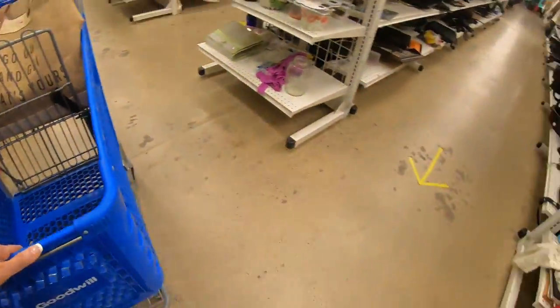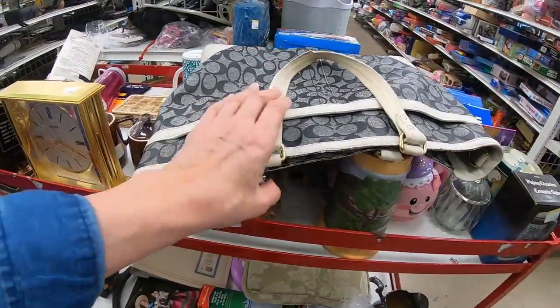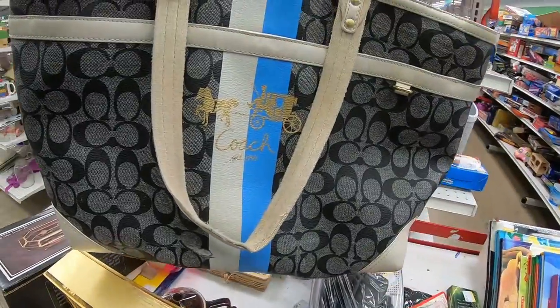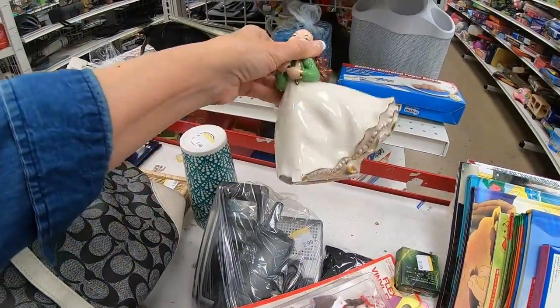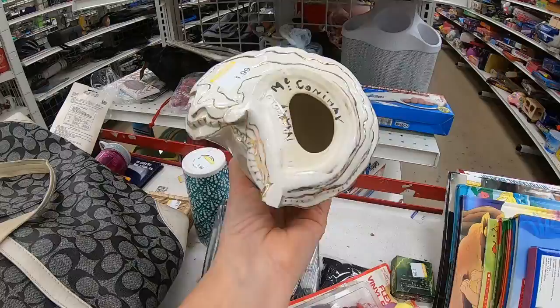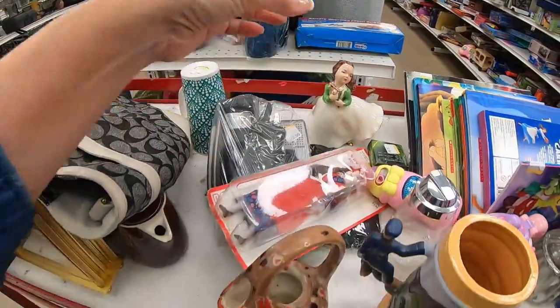Sometimes if I'm on the fence about something, I will put something in my cart for a little while, but then I pull it right back out. This is a very bad copy of a Coach bag. No, I don't pick up these figurines. These are for the different months of the year, for your birthday month. I think this was May. I didn't catch what it said on the bottom, and I never buy those.